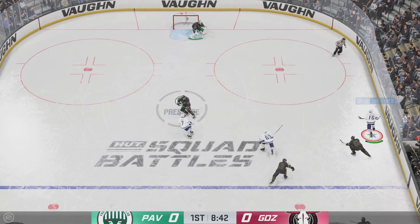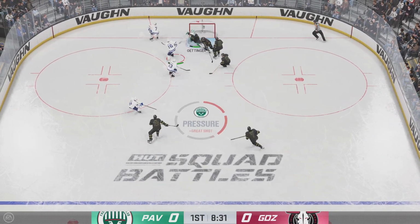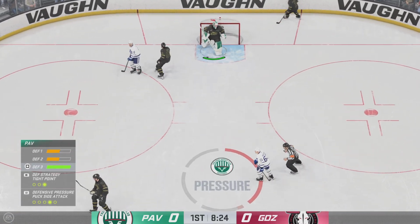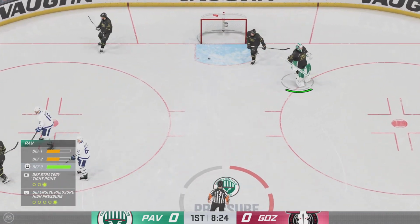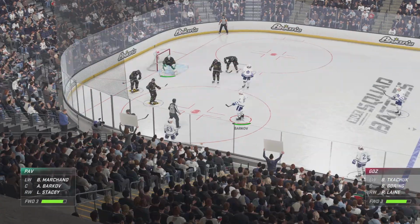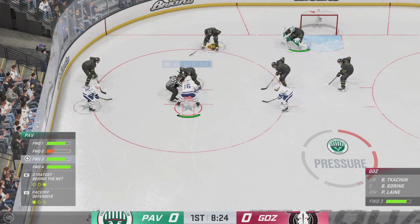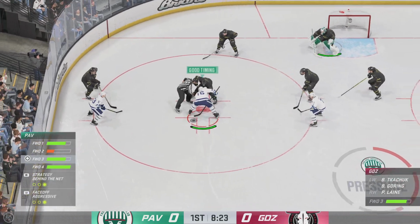From the neutral zone, moving forward here along the boards. Denies him in close. Listen, Jane, the shooter's in the slot. This is as high danger as it can get, and he challenges, set, ready to go in great position, and makes the save as a result. Well past the midway mark of this period, we've still got zeros on the board.